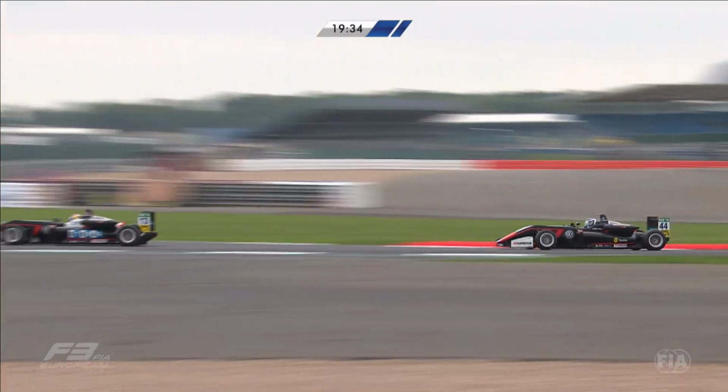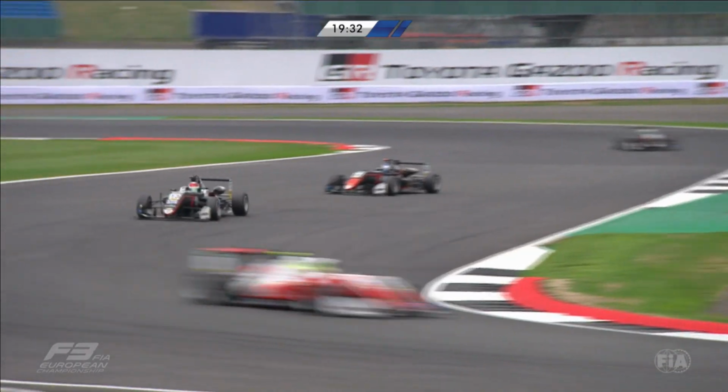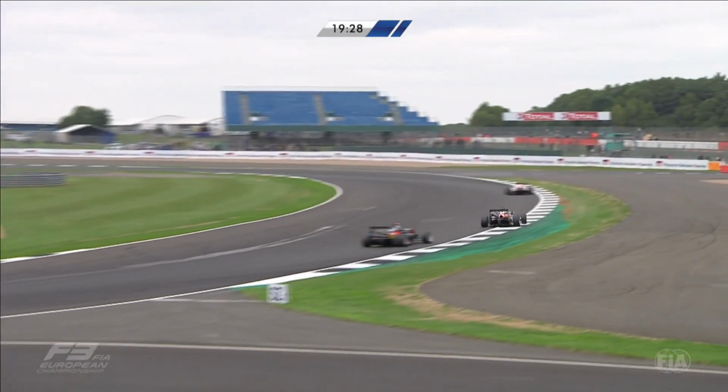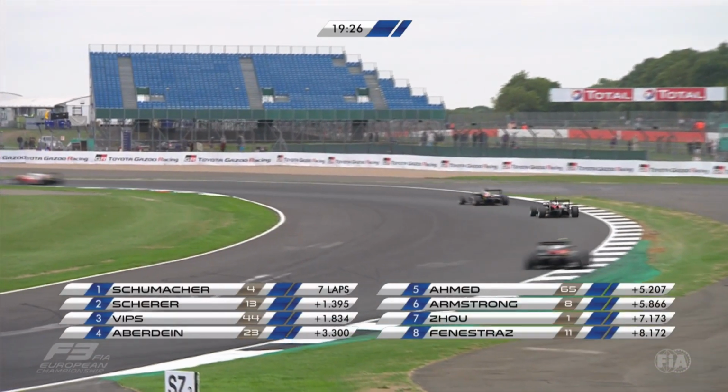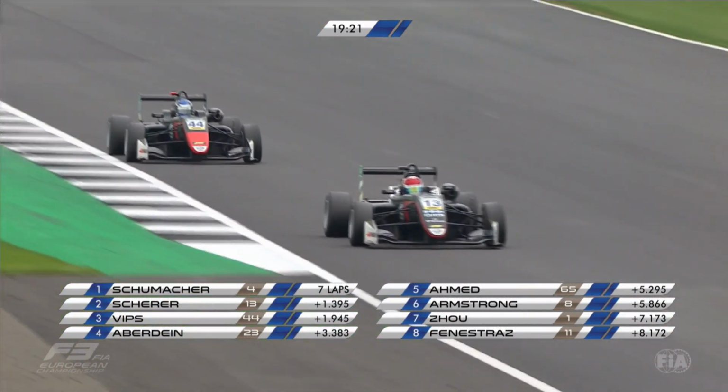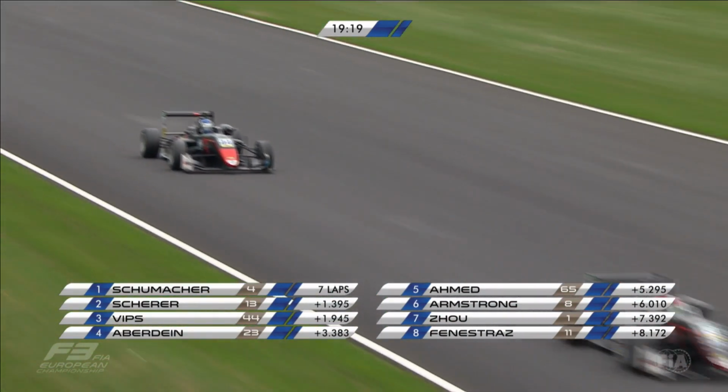Race leaders through Village, and now into the left at Aintree. Out of the loop they will cut. There is Shearer, Vips behind him. These two need to work together, because if they carry on squabbling, they're going to hold each other up, and that will enable Schumacher to just get away.